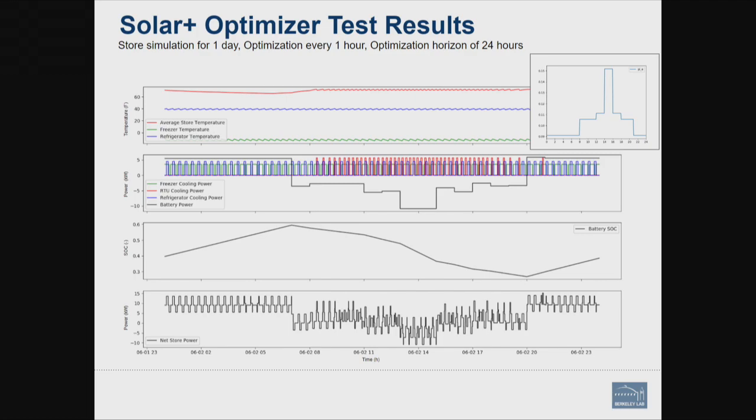So at night it's drawing the most when the prices are least, and then it gradually ramps down the power until in the middle of the day it's actually exporting power from the battery, which you can't legally do in a lot of cases, but for this simulation we allowed it to export. So this is a pretty simple case where it's just a battery charging based on a time of use price. Just a test case to make sure that the simulation was working right.